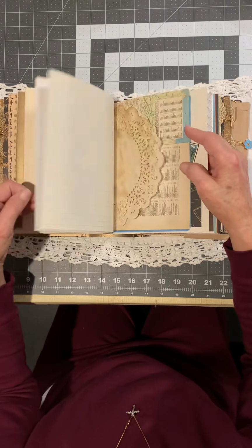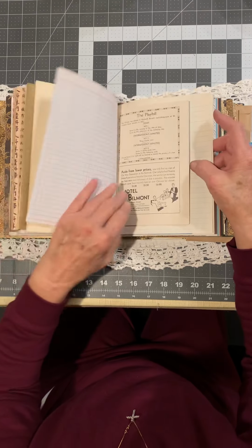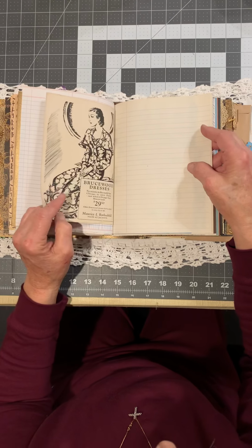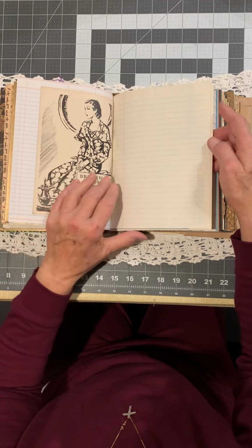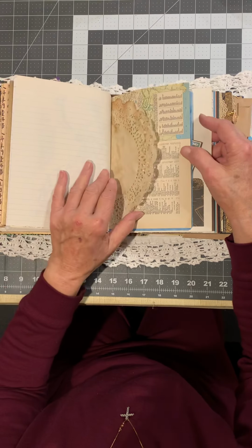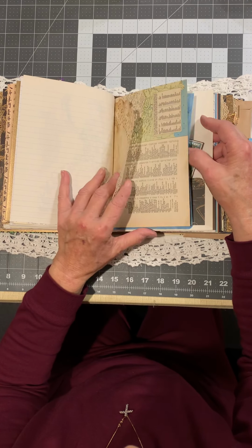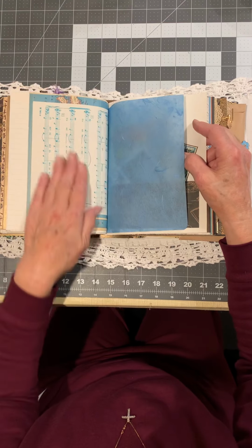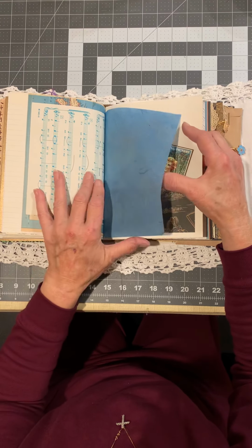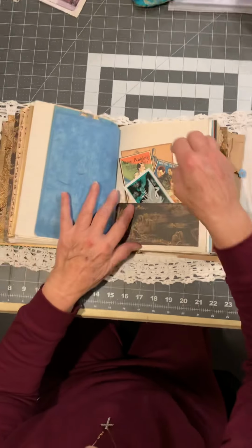Ledger paper. The other part of the playbill. And these dresses are cheaper. Coffee dyed doily, Japan. This is the other sheet of this vintage music that I had.